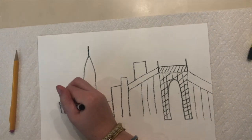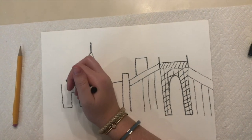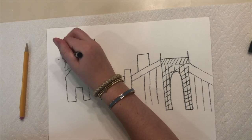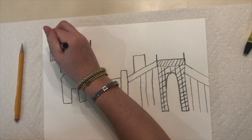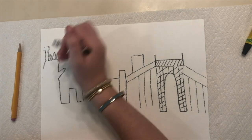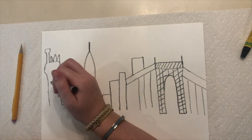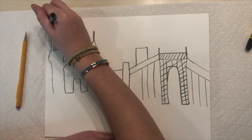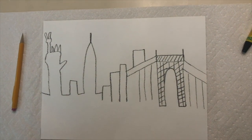And now we're gonna do the Statue of Liberty. So it's also pretty tall, but it's not as tall as the Empire State Building. This is gonna be her crown. And then she's also holding a torch. So that's her torch. And then it goes back down. And then there's gonna be some flames in her torch. And now that's the whole skyline.